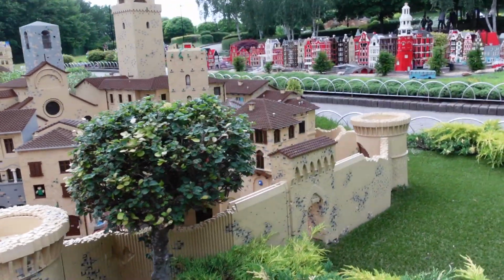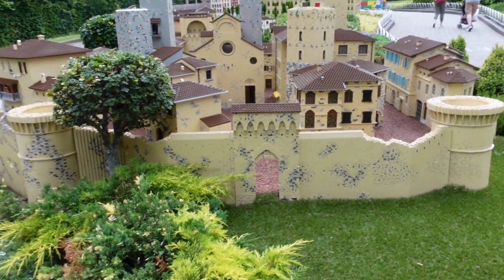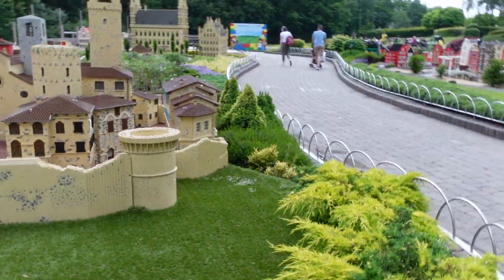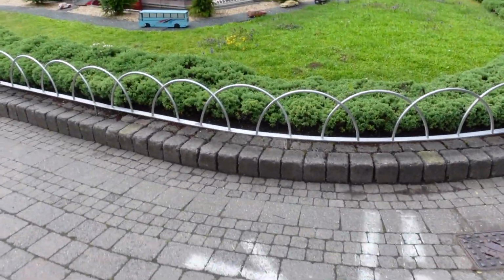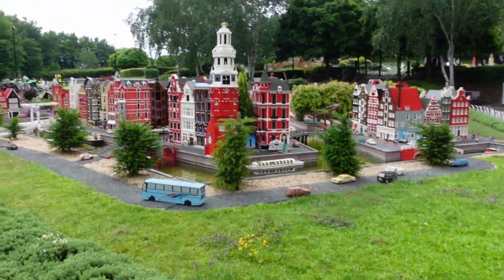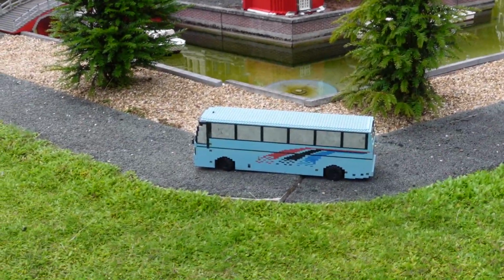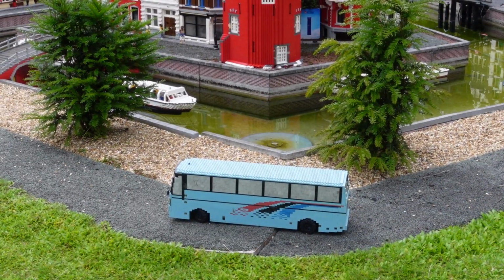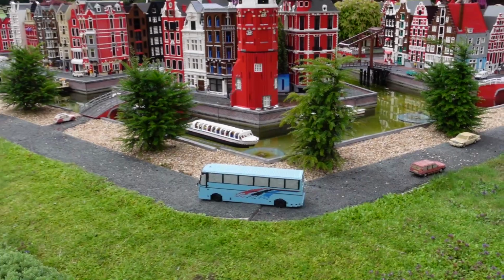So that is the full loop of Italy. So we're back to where we started for Italy, and what we'll do now is we'll just cross straight over and we will start on this corner, finish on this corner. We'll start and finish on this bus. We'll use this as a reference point. So when we get back to the bus, this will be the end of part 3.